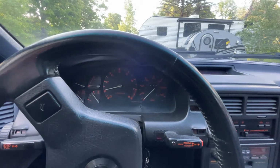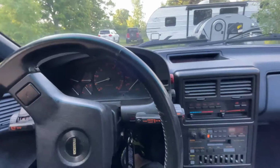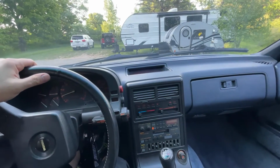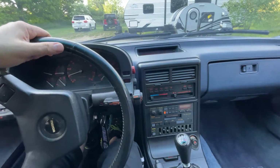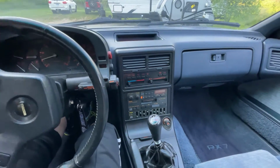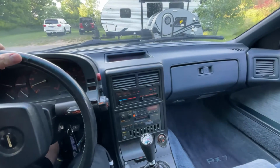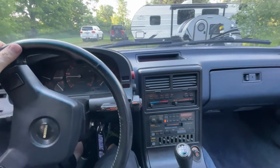With that, let's go ahead and take it for a spin around the block, just to give you an idea of how it drives and what it sounds like. A few little rattles and squeaks are happening right now in the car. I'll be taking care of those. Again, that goes on my mod list of things I would want to do to this thing. But right now I'm just enjoying it for what it is. So let's hop into first. Let's go around the block.